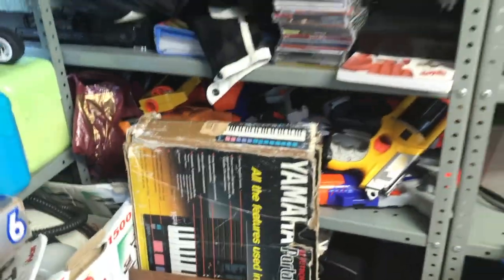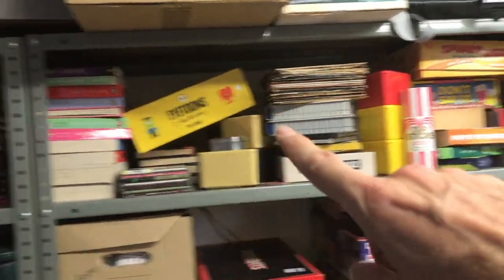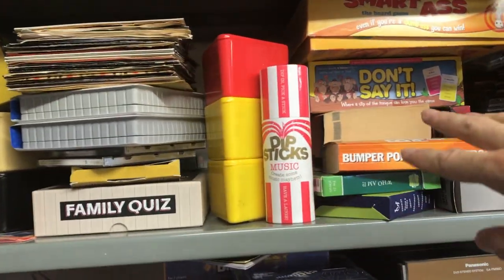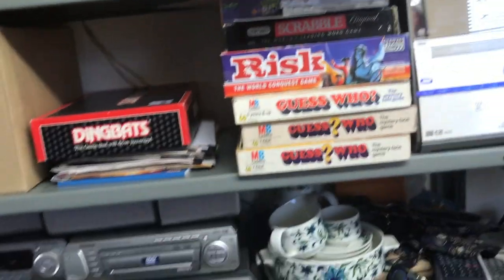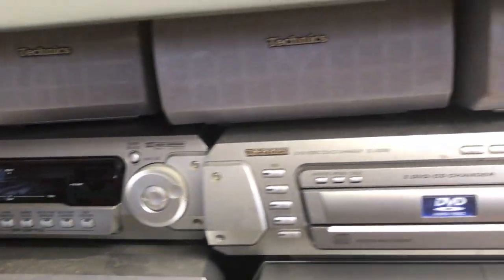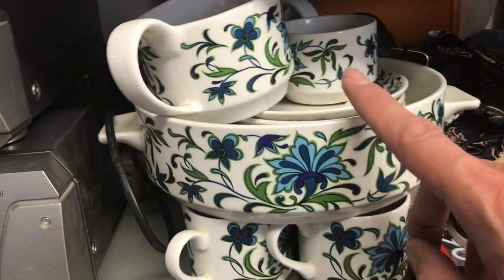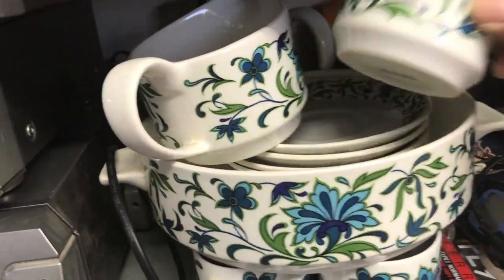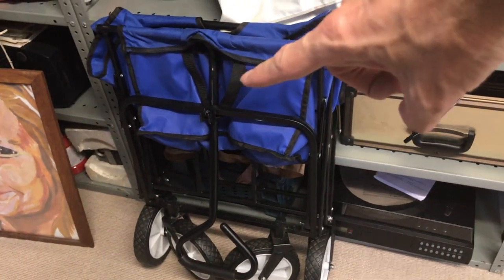Sat there, and again more stock really down this end. This is games and stuff that we tend to use on the quiz channel. That's just been chucked up there. Quite a decent Technics separates stack system that needs testing. What's left of the Spanish garden stuff that needs listing. This is our trolley that we use for boot sales.